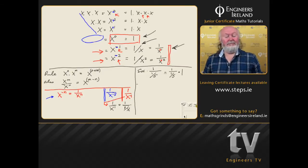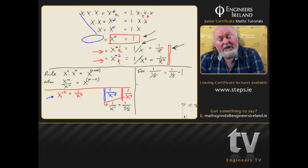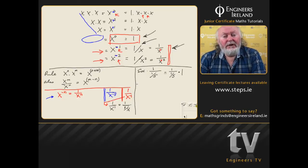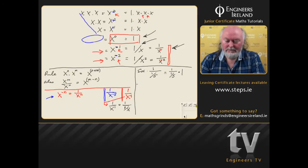No, we haven't changed anything. You can multiply anything by 1 and not change it. But we haven't actually helped ourselves either. We are no nearer, you would think, to finding a solution. Well, the secret here is to now ask yourself one question. In my fraction, what's the thing that's causing me the problem?